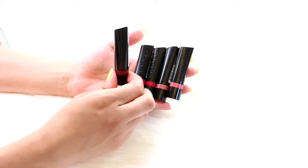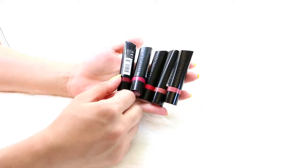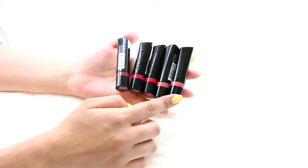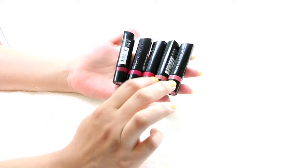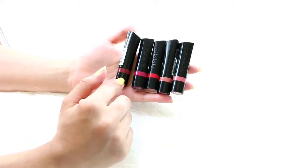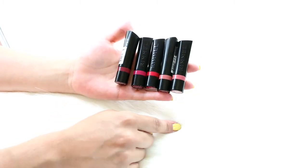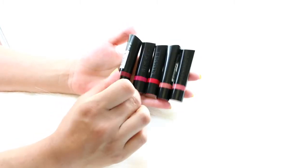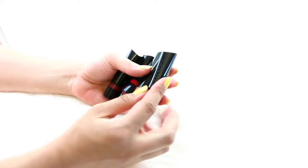These were the Rimmel, what are these? The Only One lipstick line. I had quite a few more of these, but I did get rid of them already. These were the last ones in my collection. I love these 2 nudes, but these were super strong in the scent. That Rimmel scent, I can handle the Rimmel scent more than the L'Oreal scent, but these were super, super, super strong in the scent. So that's the reason why I'm gonna get rid of these.